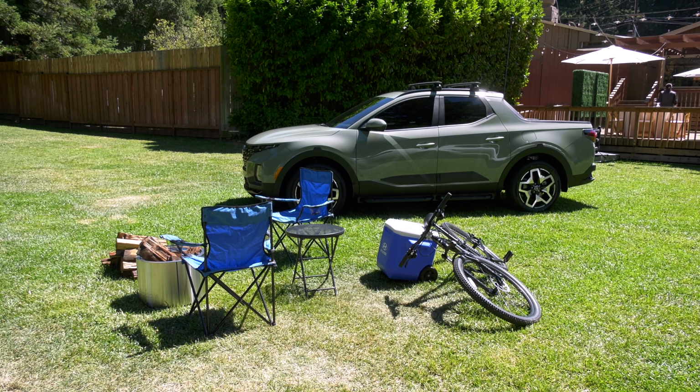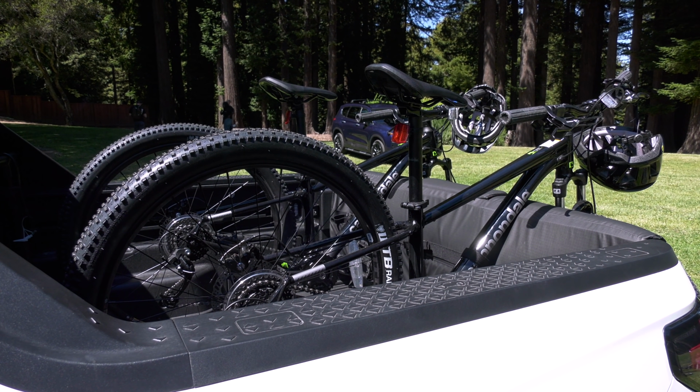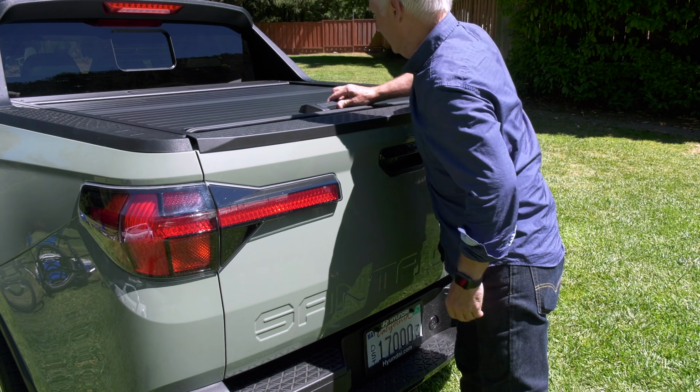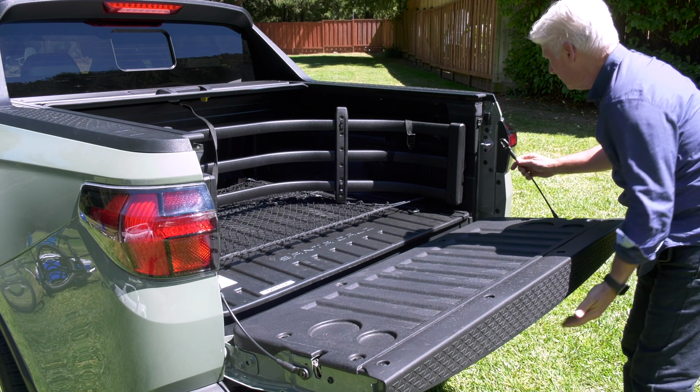Santa Cruz is meant for urbanites running chores and escaping to the wilderness with toys like this. The lockable tonneau cover transforms the vehicle. It's not available on the base SE. I consider it a must-have. With it, Santa Cruz arguably functions much like a sedan with a retractable deck lid.